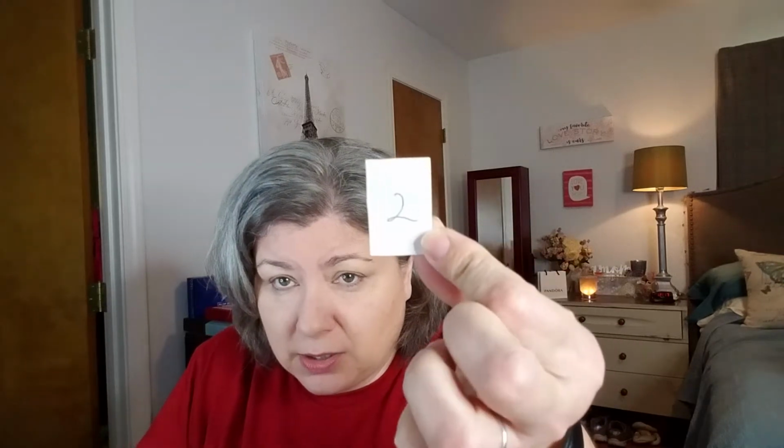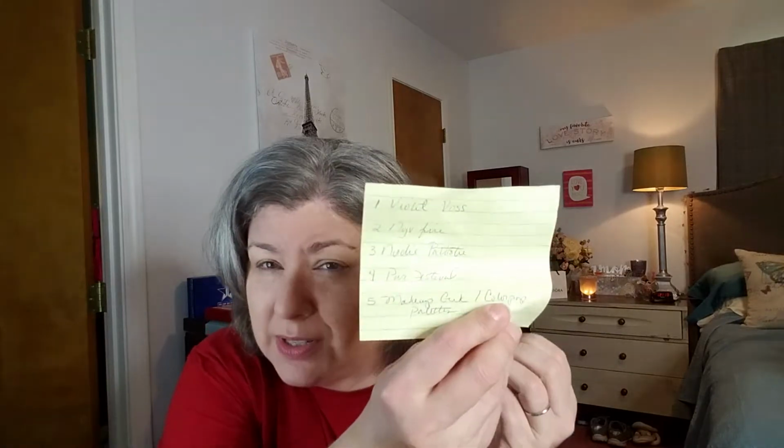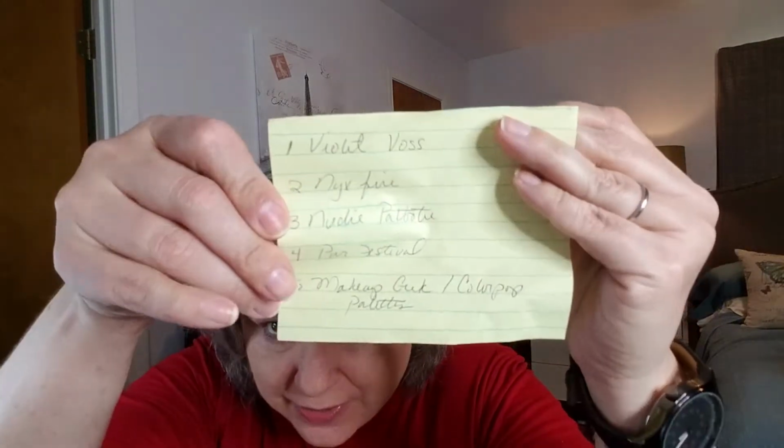I'm not going to look. Let's see. Number two, and here is my list. Number two is Nyx Fire, and I just used that the other day, but I'm going to use it again today. Let's put my little package down, and it's actually on the top. I can never get this one open, so grab my tweezers, pop it open, and there we go.